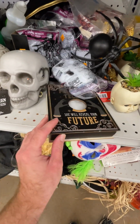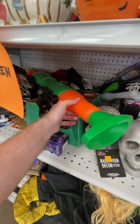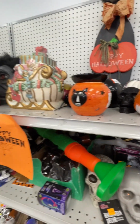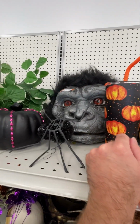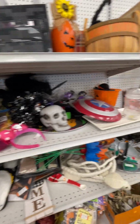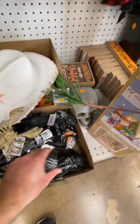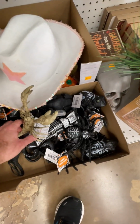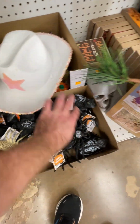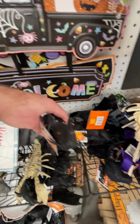Fortune teller. What's this? A leg for something. There's another mask here. There's a whole bunch of spiders in here. Scorpions. There's a rat.